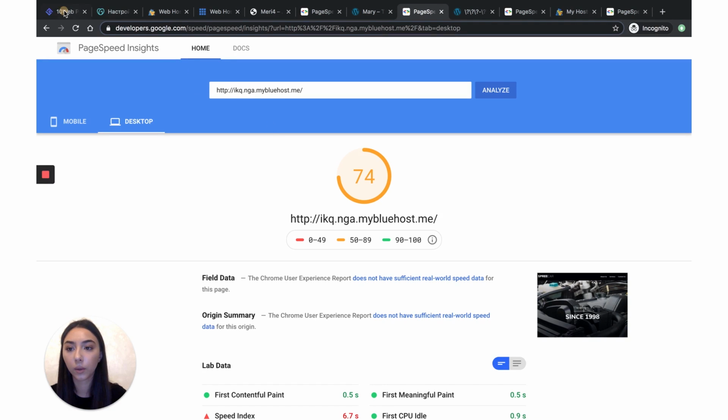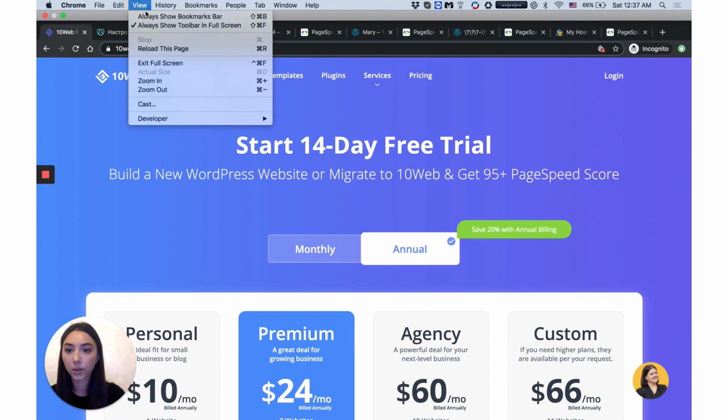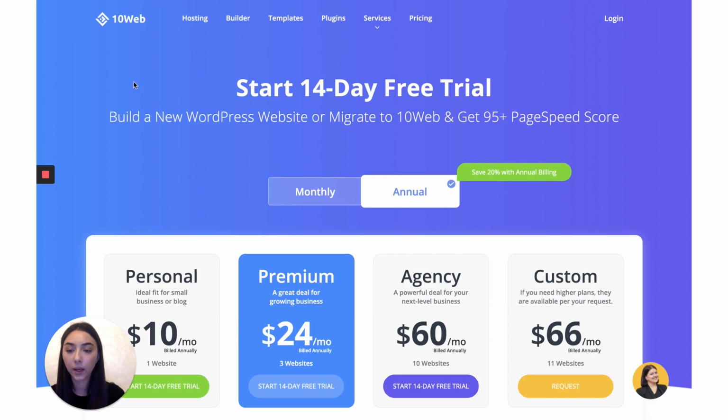Now, this was it for checking out the speed of the websites. But as I mentioned earlier in my video, there are a lot more components that you want to check out when choosing your host. So we will definitely do that next. I will close the toolbar back again, and we can continue by comparing the rest of the components.